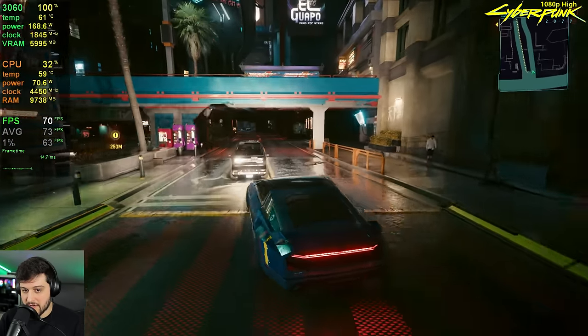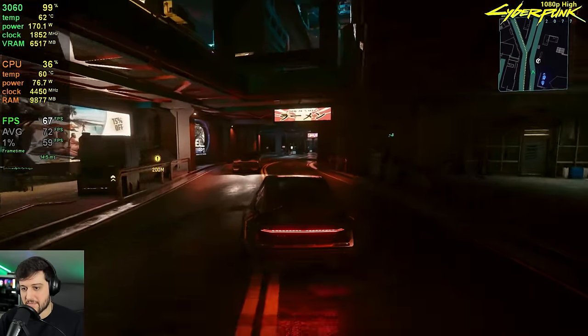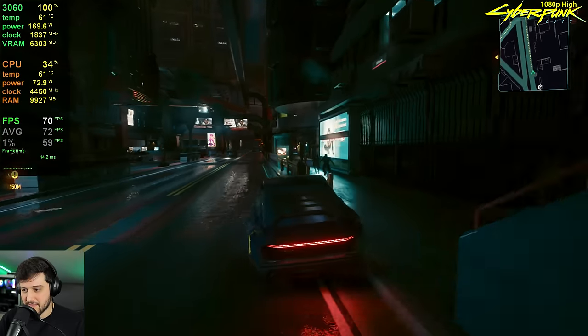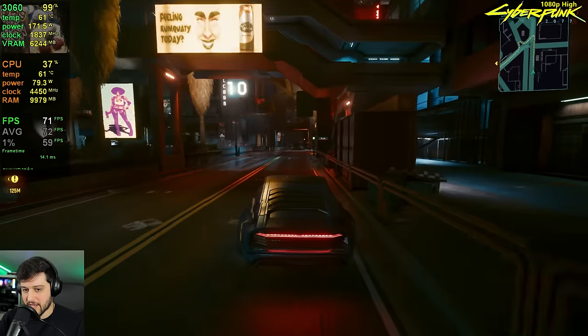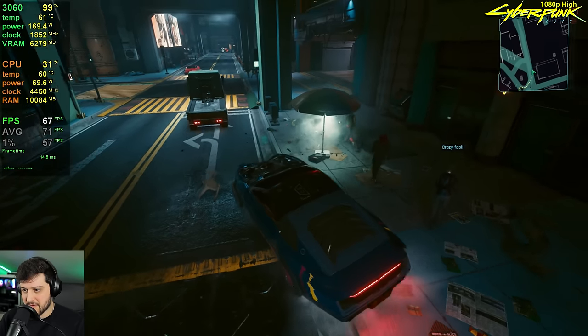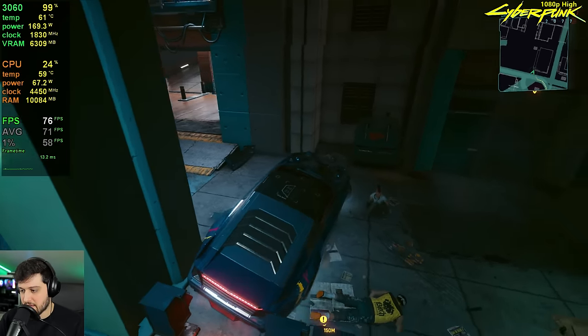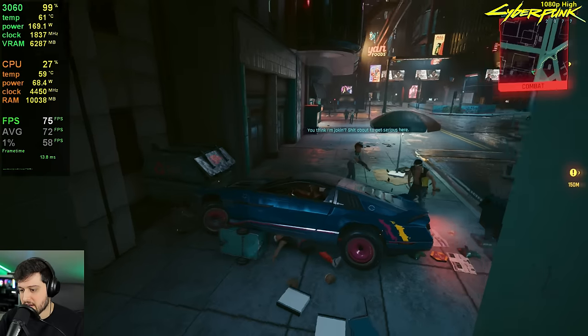It's not dropping even into the 60s too much, only to like 69. Well, now it's starting to drop more. But yeah, it seems to be really stable as well. Look at those 1% lows. Pretty damn good. And goodbye, Bob. There we go. That was a weird crash with weird physics. But hey, everything is very weird here in Cyberpunk City.